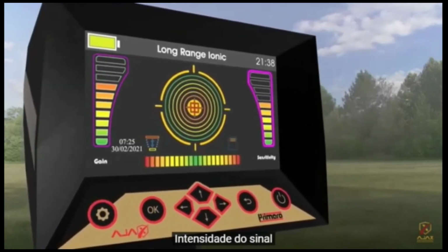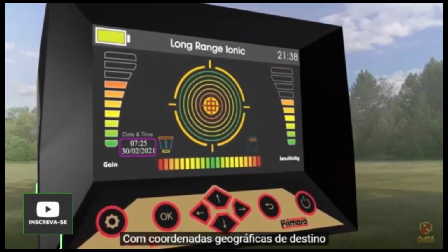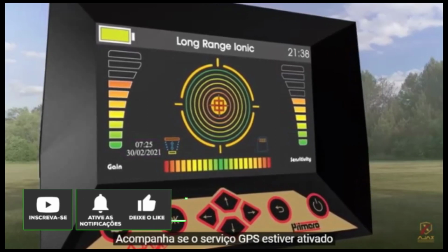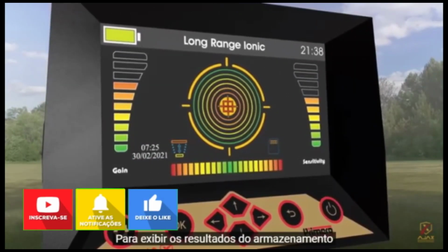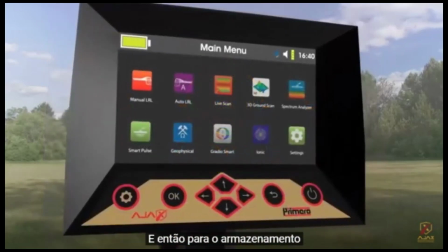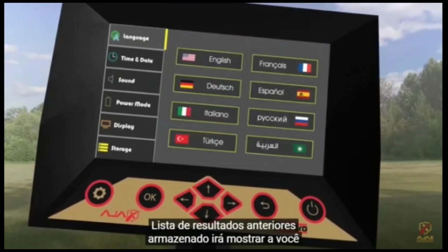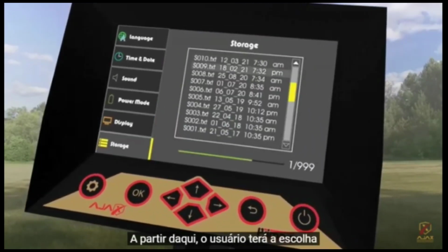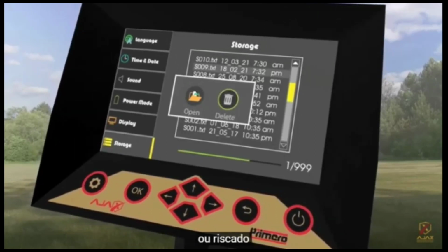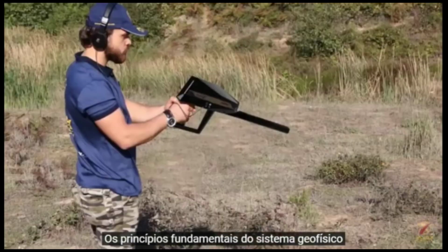The result contains the gain and sensitivity levels at the signal intensity, along with the date and time, and a geotag would be attached to the result if the location module is activated. To view saved results, the user can go to Setting, then Storage, and select the system. A list of the previously saved results will show. The user then has the option to either view the result or delete it.